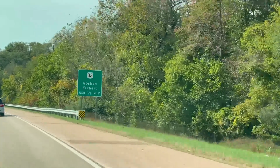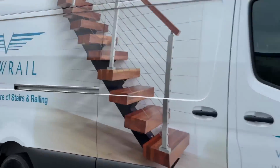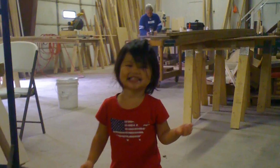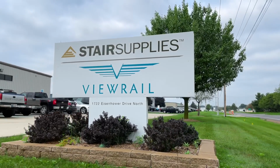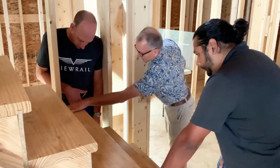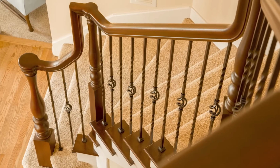When you arrive in our corner of the world, you'll notice something right away. We're everywhere. The past 20 years of hard work and strong values have helped us grow into the nation's leading modern stair and railing company. Our first customers were builders in a bind, who needed stair parts that matched the beauty of their customers' homes.